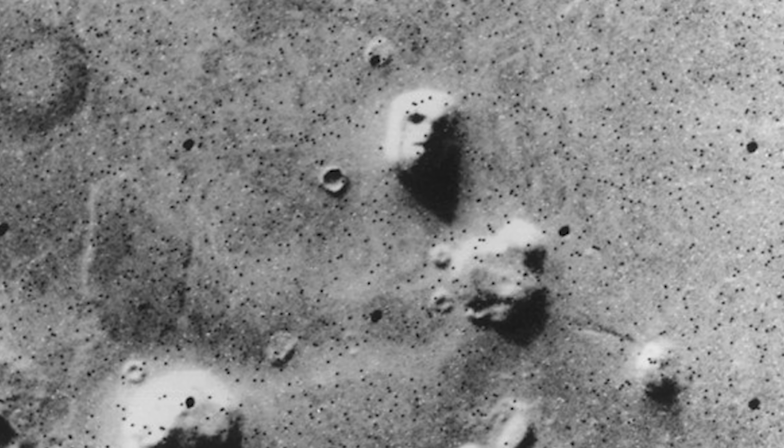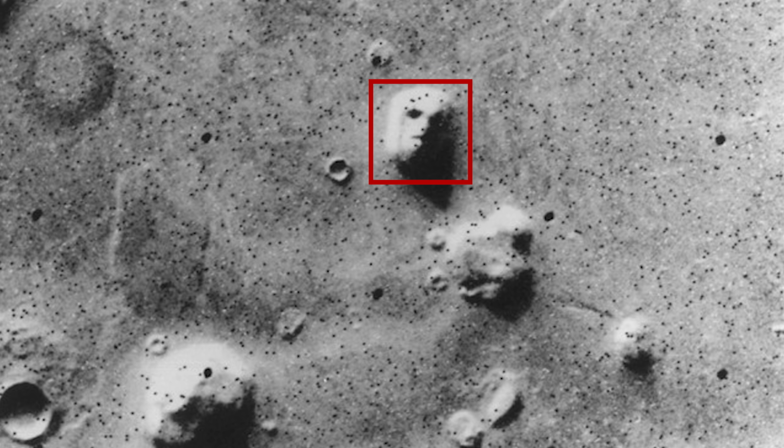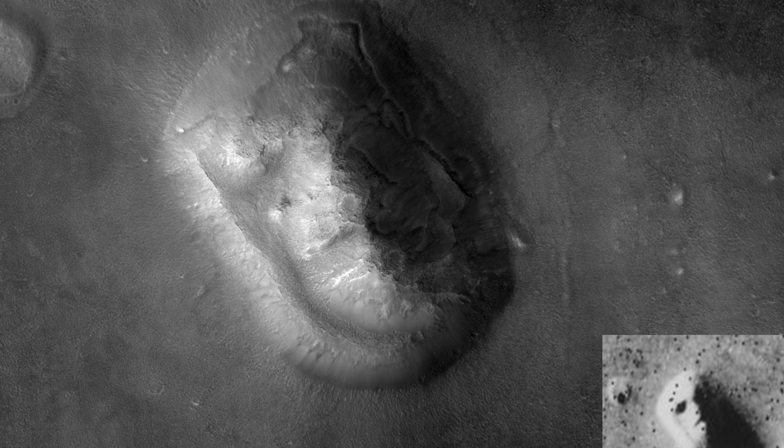One of the most famous Martian anomalies is the face on Mars. Captured in 1976 by NASA's Viking 1 orbiter, it provided decades of suspense and wild theories before more detailed images could be taken to put the matter to bed in 2001. In this image, you can see it as simply a feature of the landscape with almost no resemblance to a face. So why do we clearly see a face in the 1976 image?